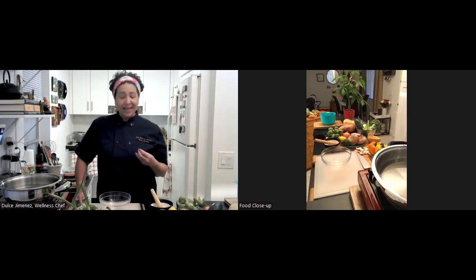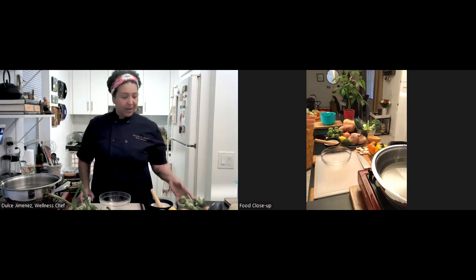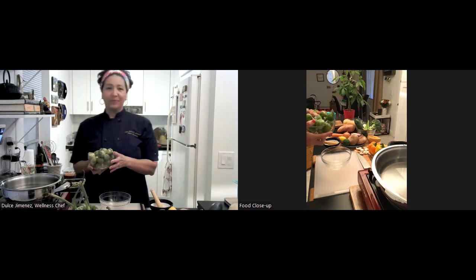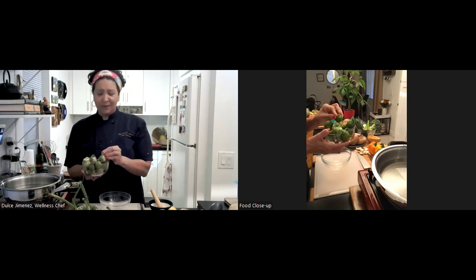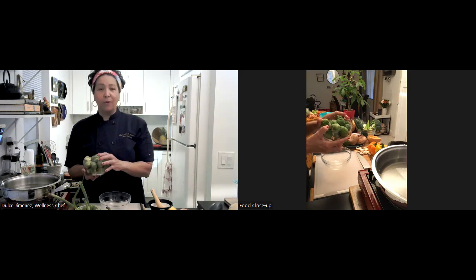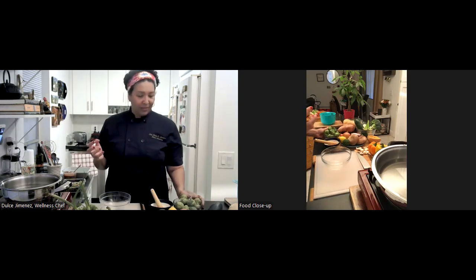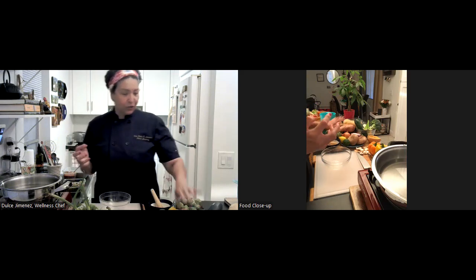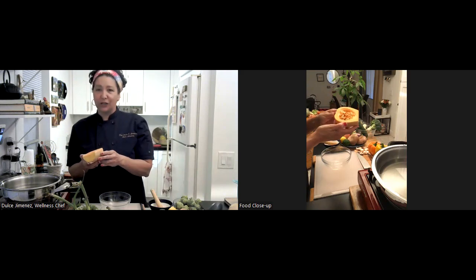So let's start talking a little bit about the vegetables I'm going to be using today. Brussels sprouts, right? These are like little cabbages, and a lot of people don't like them, but they are amazing. They can be transformed into anything you want. So we're going to talk about that, and we're going to use them in a dish. Butternut squash.